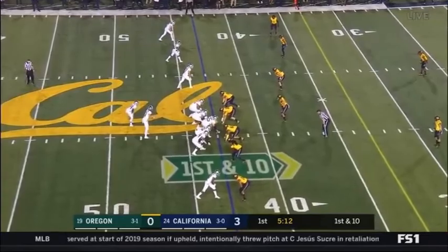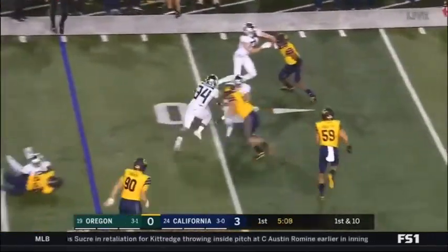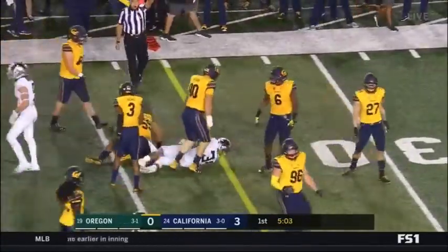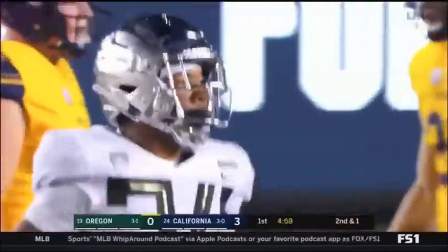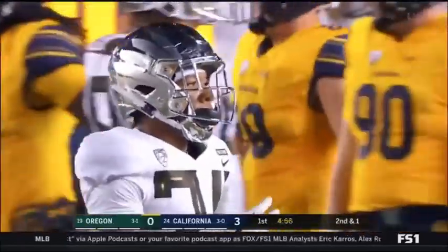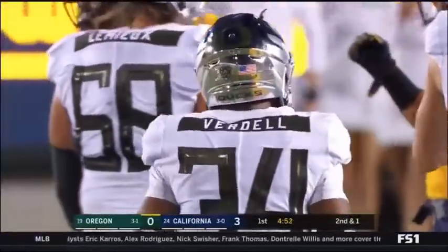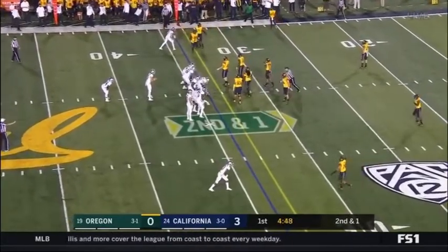First and 10 in Cal territory. Verdell goes out. They swing it to him. Verdell, look at him with power, picks up 9. And one of the things with Mario Cristobal when he took over this team, he wanted them to become more physical. As a former offensive lineman, you can imagine that. And just like DeMarco was saying, Verdell is a model of that. Punishing runner, takes a little football out of you right at the end of the play there.